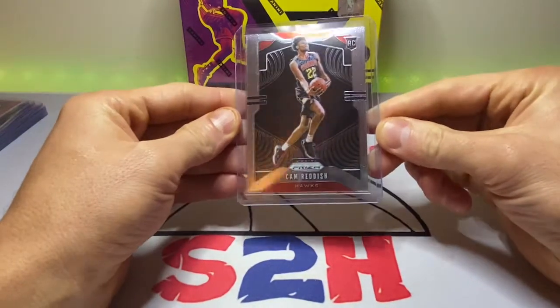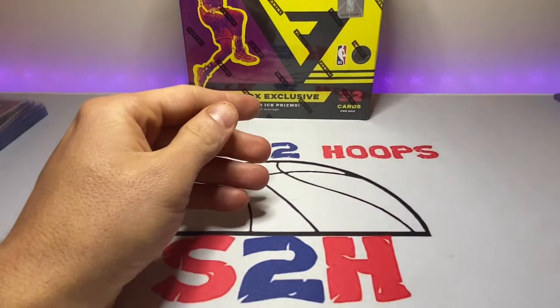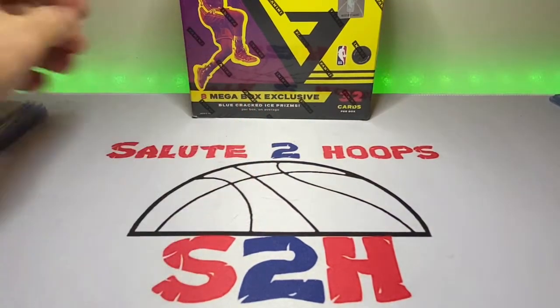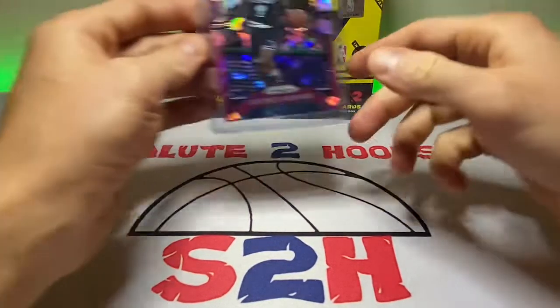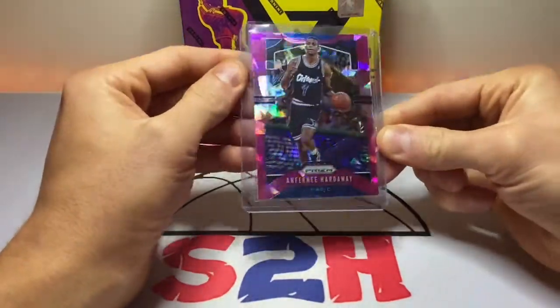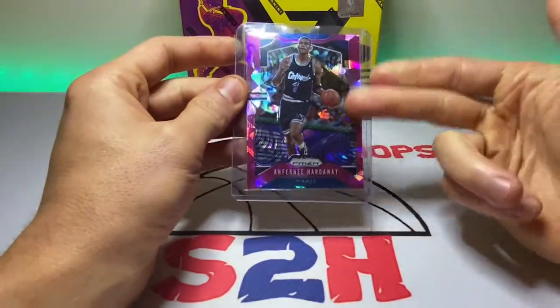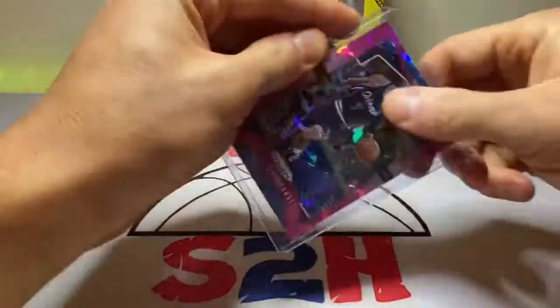Picked up this Cam Reddish Prizm Rookie. I don't know if he'll be spending a lot more time in New York, but I think that he does have a spot in this league, just to find it. I picked up this Penny Hardaway pink cracked ice too. I think I just like the color mix on there with the blue and the pink, but definitely a Penny fan as well from back in the day.